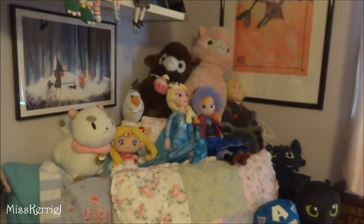This is my window. I have it closed because it makes it super bright in here and my camera doesn't really like it, so that's why the window is closed. Here's my bed with all my stuffies on it because I'm a grown-up and I don't care.